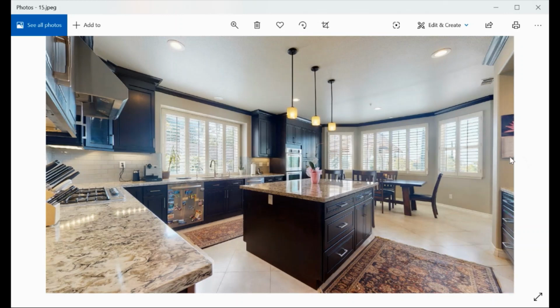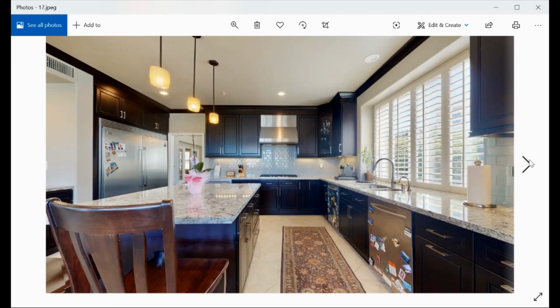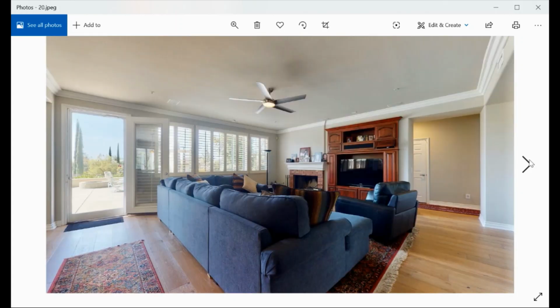Look at the natural light. It's such a pleasure to be in this room. It's so warm and inviting, and plantation shutters. Here's another view, massive refrigerator and freezer with another view of the kitchen with the stainless steel appliances, plantation shutters, warmth. And here you have not only seating at the island, but you have plenty of room for a large table to eat in the kitchen or in the dining room.